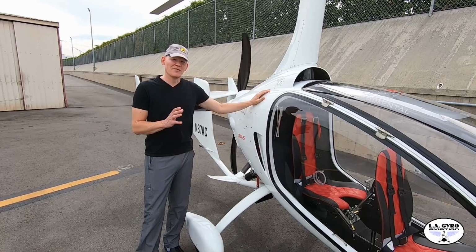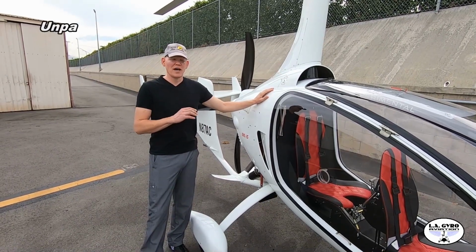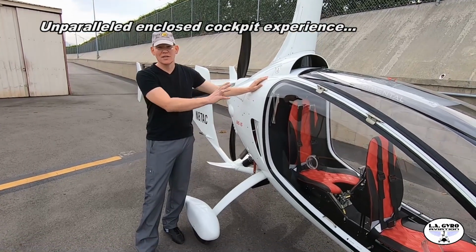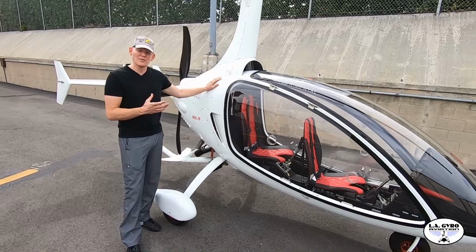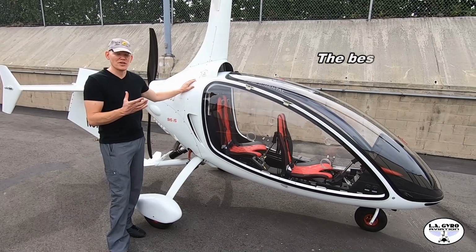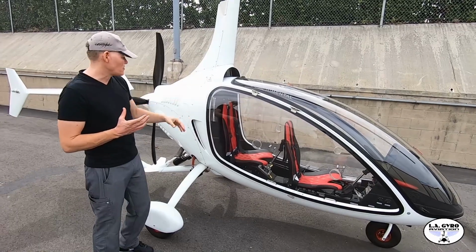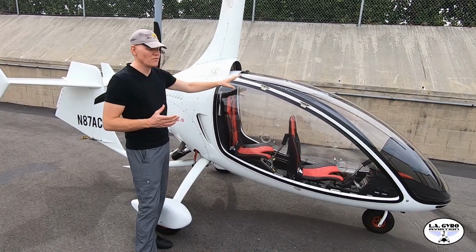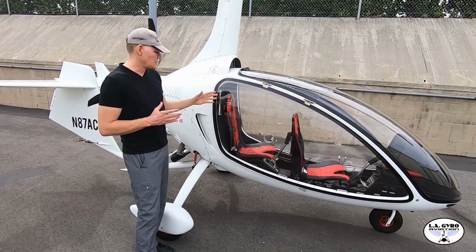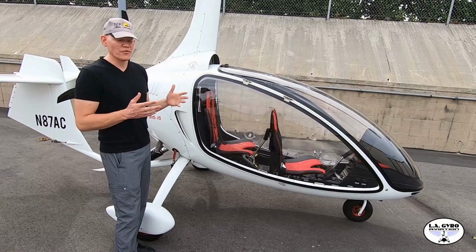One of the best features of this machine is the fact that it is really two machines in one. It provides an unparalleled enclosed cockpit experience in terms of visibility. Kallithea in Greek means the best view, and really this gyroplane without question has the best view. The other great thing about it is you have the comfort and convenience of an enclosed design, and this unit actually comes with a heater for comfort.